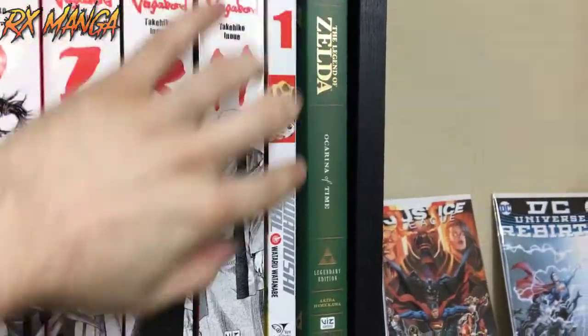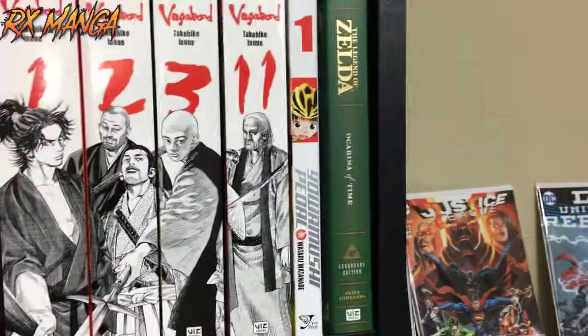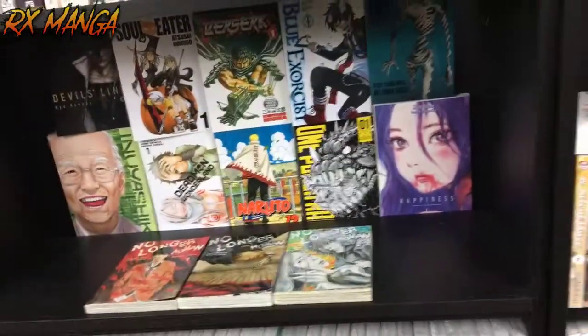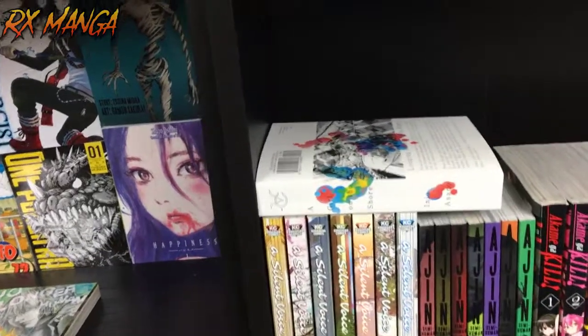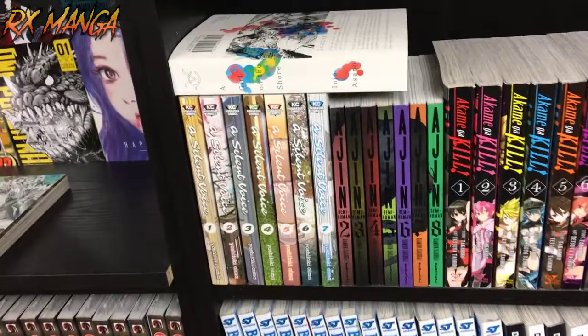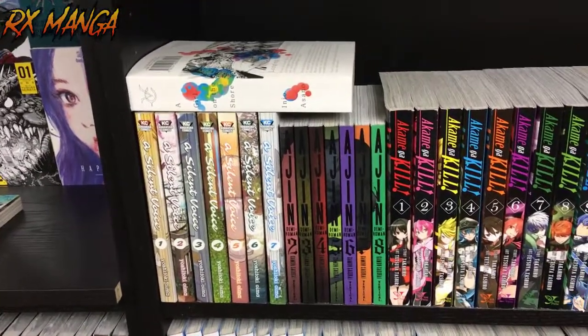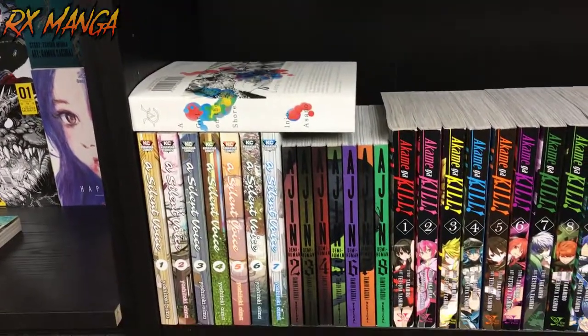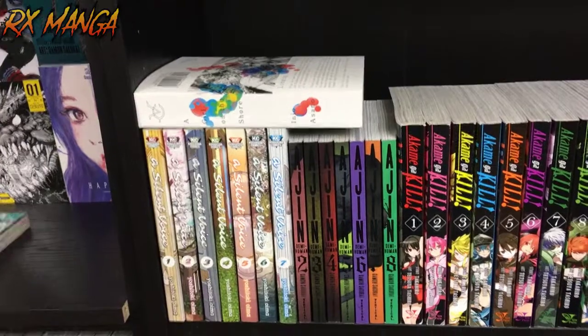And then The Legend of Zelda Ocarina of Time Legendary Edition. These are very nice. I can't wait to pick up the rest of these. They just look nice. Like I said, the recording stage. Girl on the Shore. Wow, that was a hardcore read. Very interesting. I'd check it out if you're old enough, for sure. This is one that definitely needed the saran wrap.